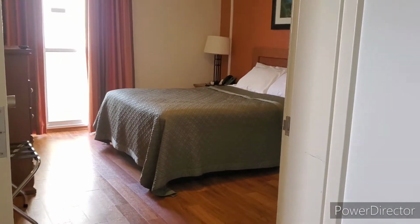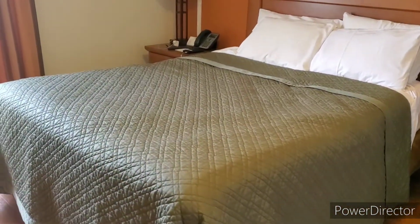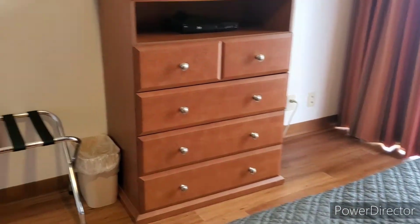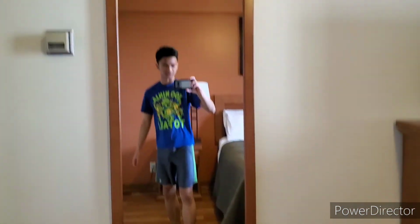Let's now move into the master bedroom. Queen sized bed, very nice. You have closets and additional ones up there. You have a television as well as a dresser. And a full body mirror. Check the fit.